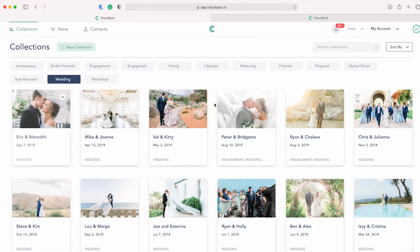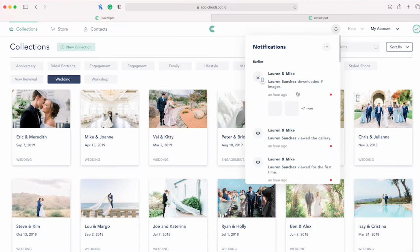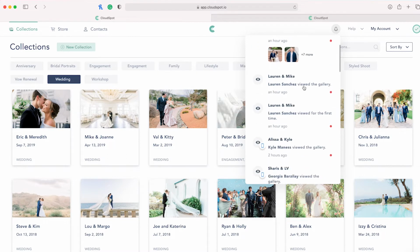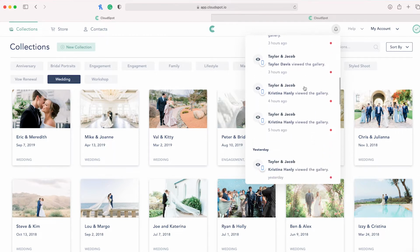However, inside the back-end user part of CloudSpot, if you go up here and you see this little, it caps I think at 20, 20 plus means there's way more, you can actually click on here and see what's been happening inside all of your galleries. And this is really important data. So you can see we just sent this an hour ago and she's already downloading her engagement photos here. Lauren and Mike, amazing couple. And you can scroll through and see who's using the galleries, who's downloading, who's ordering, who's clicking favorites.